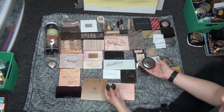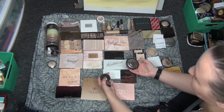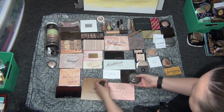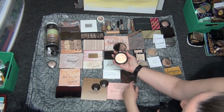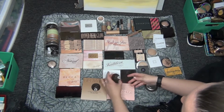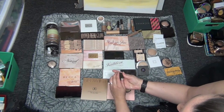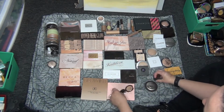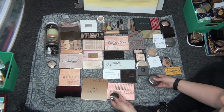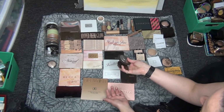I have apparently only two Becca highlighters. Oh, here's another one. I knew I had more. Okay, I have three Becca highlighters here. I have one full size in Champagne Pop. Everybody knows that color. This one is in Opal, and this one is in Moonstone. Yep, Moonstone. So I only have these three colors. I do like Becca, but I don't think it's the best highlighter ever, but I do love this formula.